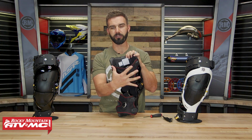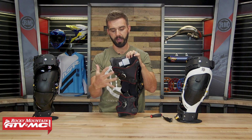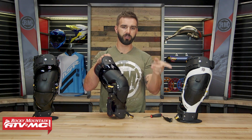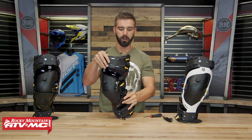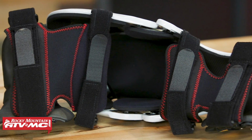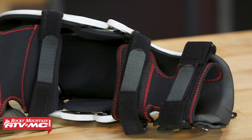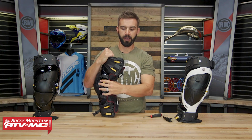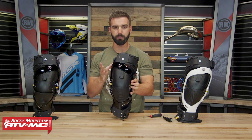It gives nice even pressure throughout that entire strap. You have that in the top as well as the bottom, and that's going to be the difference between the Ultracell and the Ultracell 2.0. The 2.0 has the same strap design, but you don't have that BOA system. So for some riders that don't want as much bulk in the back of the knee brace, the 2.0 would be the better option.